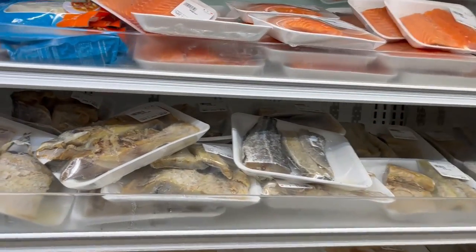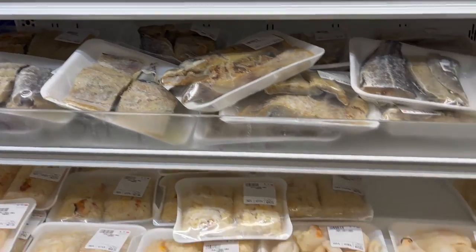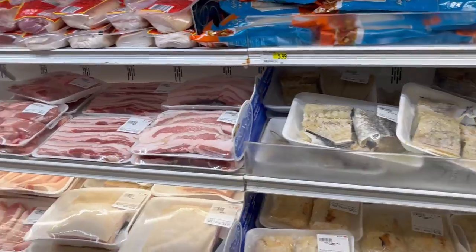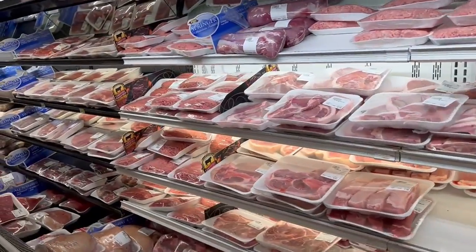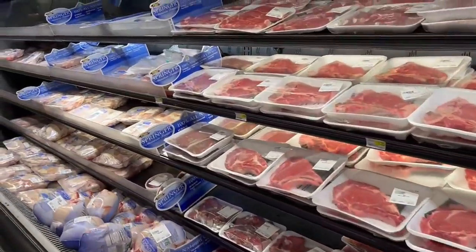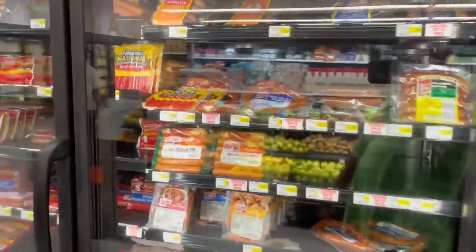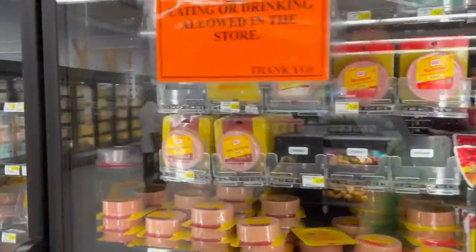You have nice fresh catfish, fish, salmon. You have conch. You have nice fish. You have chicken. You have pork. You have ribs. You have pork chop. You have all different types of chicken. All kind of nice fresh meat. Then you have the hot dogs and the sausages. The different types of hot dogs and sausages and bacon.